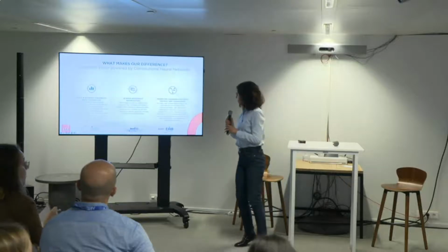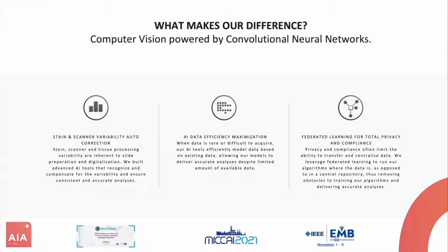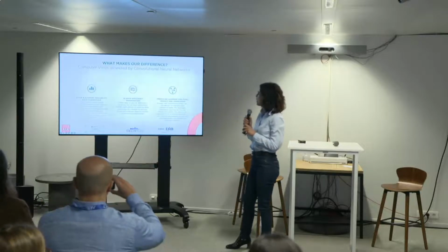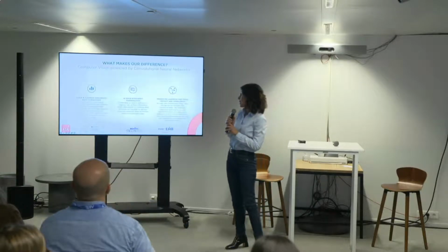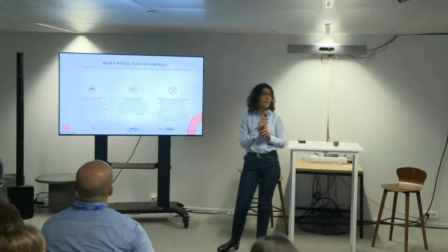So what makes our AI different from any other AI? We really designed our AI to respond to different challenges in histopathology. First of all, we know that there are many scanners and staining processes on the market, so we are developing an AI that is robust to this variability of scanners and stains. Second, we know that some pathologies are really rare, and we cannot collect them in a massive way. So we are implementing a kind of AI called data efficient learning, which consists in using a little data, but in a very efficient way.